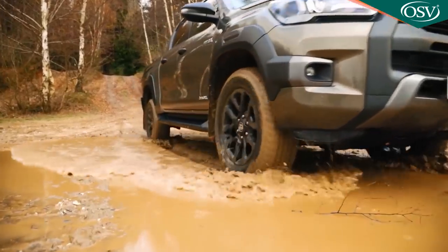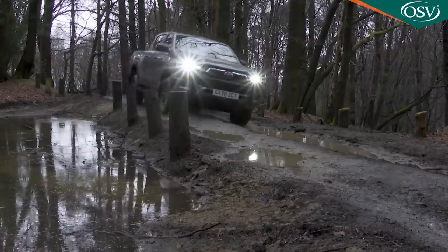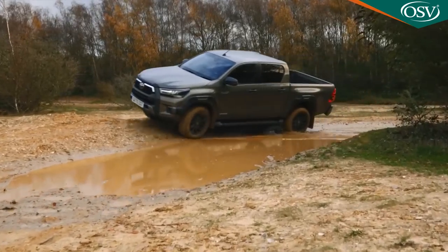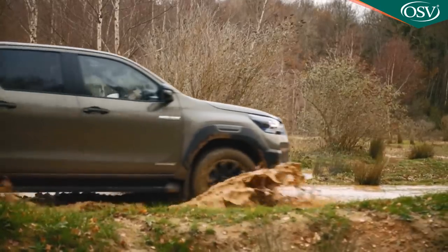It uses a part-time four-wheel drive system that operates in rear-driven two-wheel drive on tarmac, but you can shift on the move into the H4 high-range four-wheel drive setting at speeds of up to 31 miles an hour, should conditions worsen or you be about to turn onto a muddy track. For really boggy off-road work, though, you're going to want to further consider the possibility of switching into L4 low range. Again, that's something that is possible on the move, but this time only at much lower speeds of up to 5 miles an hour. Once that's engaged, you can really start thinking about going almost anywhere.